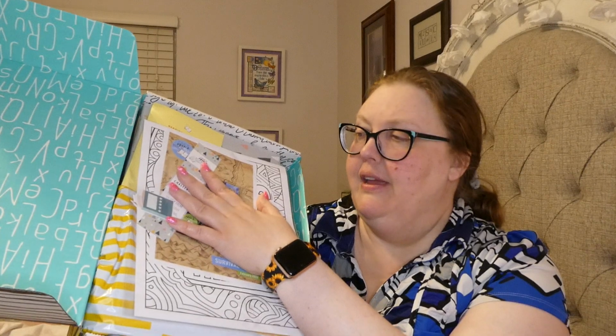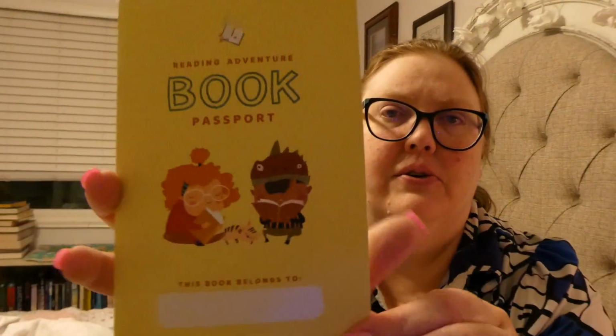I am covering this little packet because it has an image of the book, so I already know what book it's going to be, but I don't want to spoil you. So, all right, first thing in this is a reading adventure book passport. And so you can write, let me turn off this light, you can write your name here. And this is actually pretty cute.